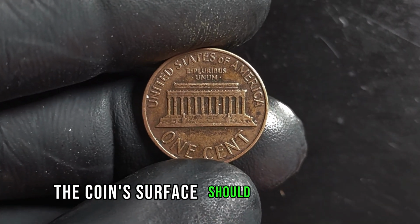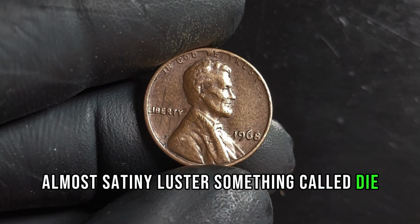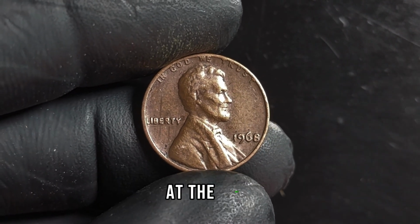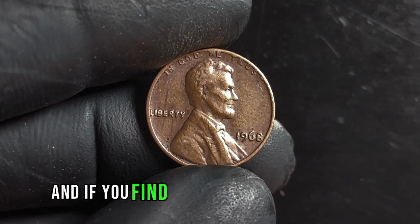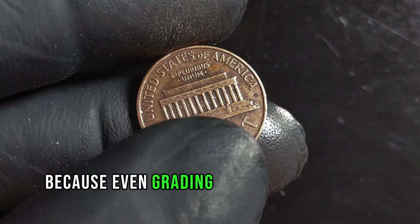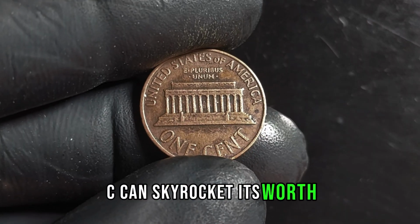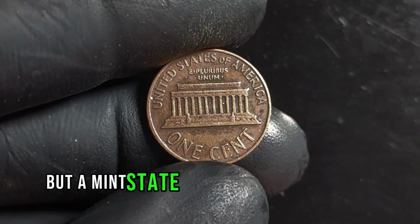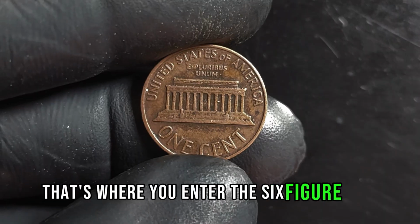The coin's surface should have a unique, almost satiny luster, something called die fatigue. It's a telltale sign that the coin was struck by a deteriorating die at the mint, an error that often adds thousands to a coin's value. And if you find one that fits these clues, don't rush to sell it just yet. Because even grading it through services like PCGS or NGC can skyrocket its worth. A poorly graded specimen might fetch a few $100. But a mint state or proof-like error coin from 1968, that's where you enter the six-figure club.